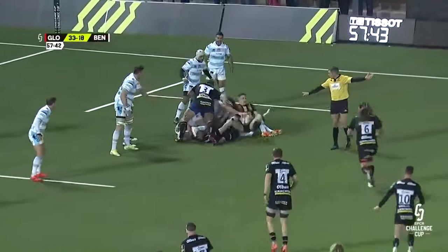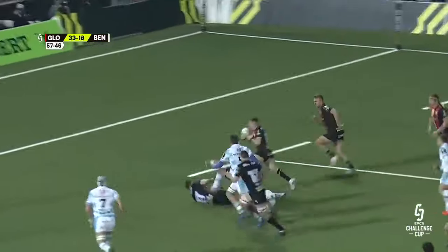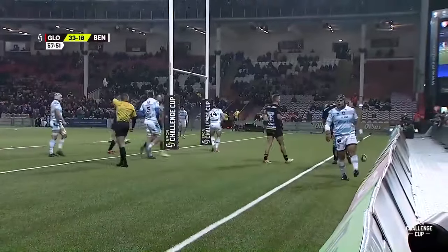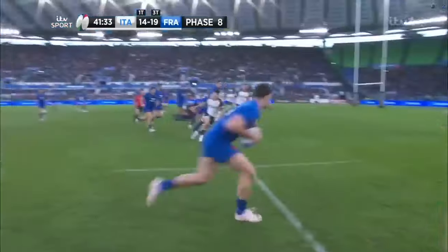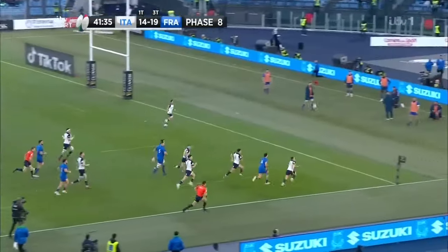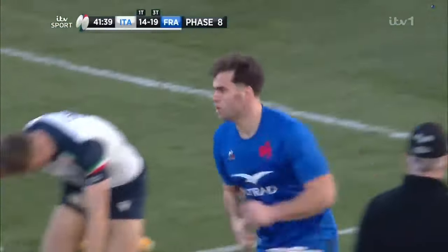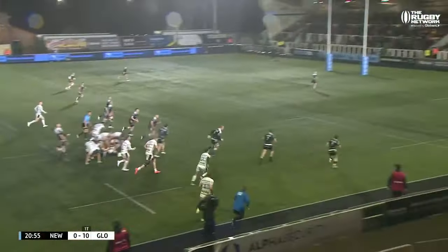Careering through a hole. Penalty advantage, high tackle. Jordy Reid with the delay ball, Freddy Clarke with the... And there's Dupont, and here's Penaud. It suddenly opened up for him. He'll chip over the top, all about the bounce, and Varney is there. Varney, going to take to the skies with this one.